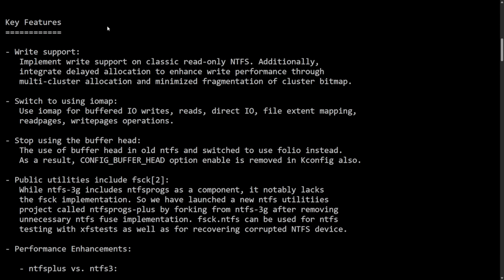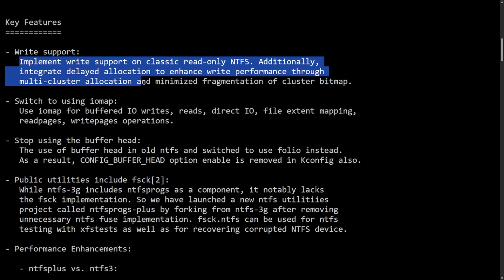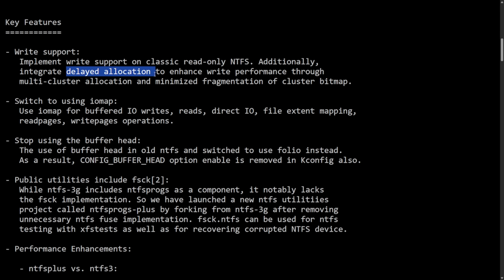Let's talk key features of this new NTFSplus driver. So, write support. Implement write support on classic read-only NTFS. Additionally, integrate delayed allocation to enhance write performance through multi-cluster allocation and minimize fragmentation of cluster bitmap. This might be a mouthful here, but just know that delayed allocation is a method to group writes together, and that just helps writing become faster and keeps files less fragmented on a disk.